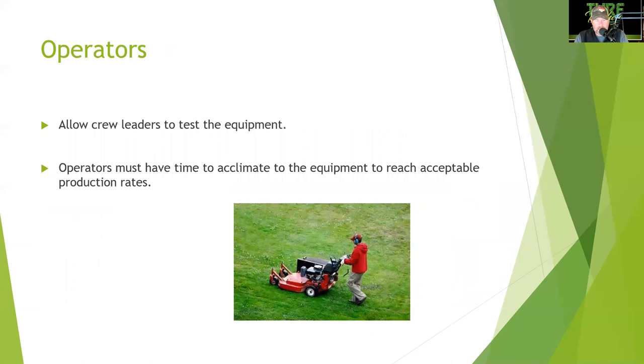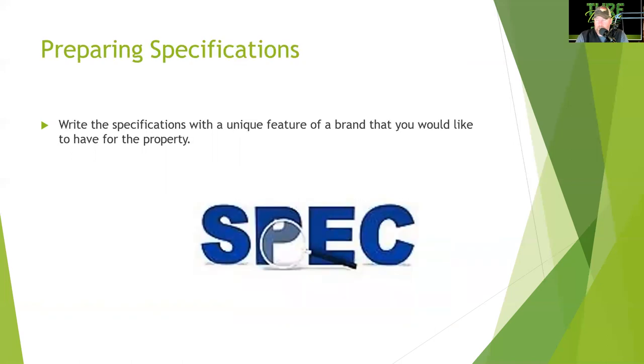Operators, allow your crew leaders to test out the equipment. The operators must have time to acclimate to the equipment to reach acceptable production rates. You need them to try it. You being the owner, yeah, you want to go out there and run it the first few hours, but if you're not going to be running it every day, it needs to be your personnel that are going to run it, that are testing it out.